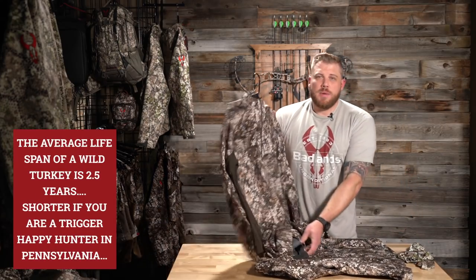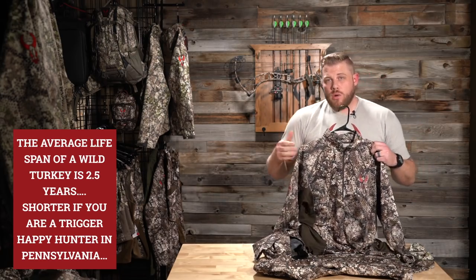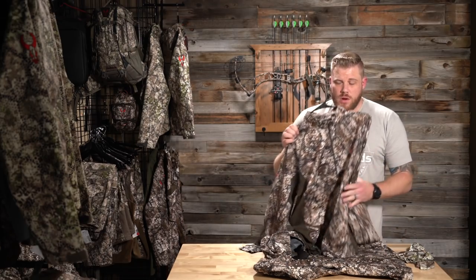Another great piece, especially if it's a little warm out or moderate temperatures, is the Elevation Top. In Approach, it would be the Kalor quarter zip top. But again, the heat wave lining gives you just a little bit of warmth, knocks back the cold, super comfortable, quiet, concealing, available in Approach FX or Approach Camo.